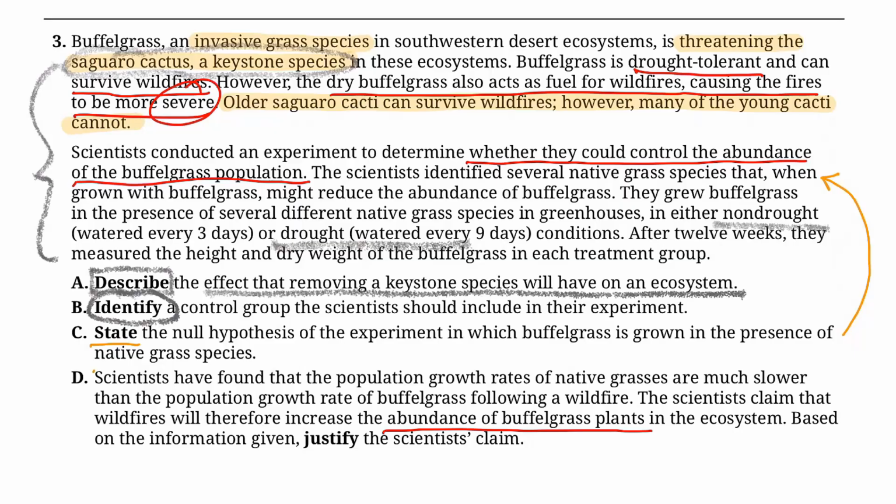All right, but something it says here that catches my eye is that the keystone species, this cactus they talked about, which basically provides important ecological roles, or at least keeps the ecosystem together. It's the glue, so to speak, that keeps the ecosystem strong and stable. It is susceptible to wildfires, especially the young ones. So they say the young ones cannot survive the wildfires, whereas the older ones will. Well, the older ones are eventually going to die off. So if you're going to have multiple wildfires because of the dry buffalo grass providing the fuel and making the wildfires severe, you're going to kill off all of the young keystone species in this ecosystem. And just like question A talked about, the answer there was that you're going to collapse the ecosystem. Well, geez, you're going to lower the ability of the native grasses that are part of this ecosystem to grow on top of that.